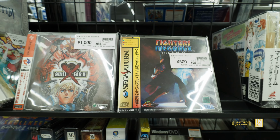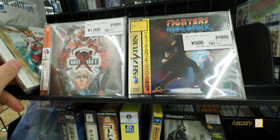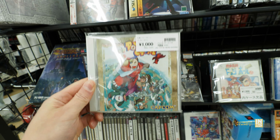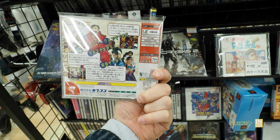And then here we have Fighters Megamix for $5, and Guilty Gear X for $10, and then Power Stone for $15, or excuse me, $10. But definitely an awesome game on the Dreamcast.